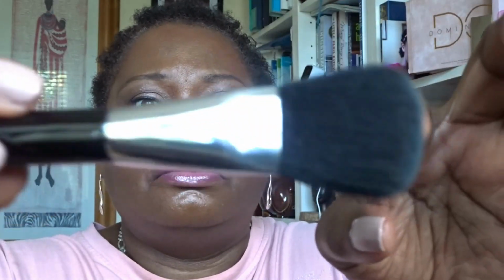Got another brush here. Is this Laura Geller? Yeah, it's a Laura Geller brush. Not used, brand new. Not sure what I'd use this for actually. I wonder if that came with, because I used to have a liquid foundation from Laura Geller as well, which I think I threw away some time back. So I'm not quite sure what I'd use this brush for, but got this brush as well.